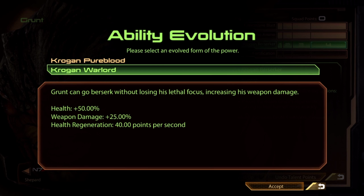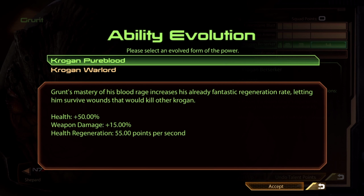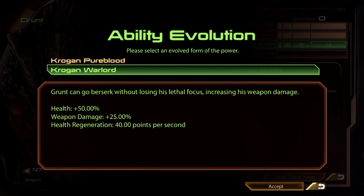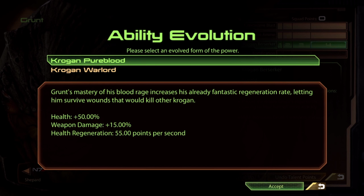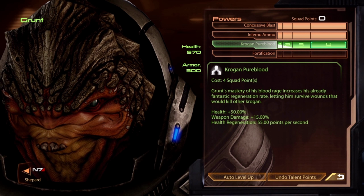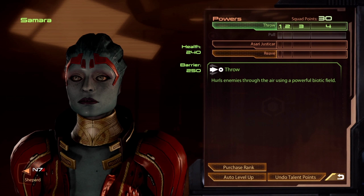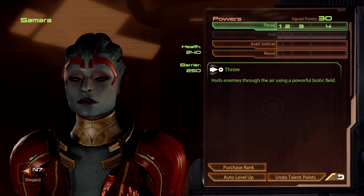Anyway, here, there isn't a huge difference between these. Regen's always nice. Weapon damage would be good, but his weapon training isn't really great enough that it matters. So I'm just going to go with max regen since he doesn't have Fortification. Who else? Oh, Samara, we need to retrain her because we're level 30. And Area Reave's not really going to help us anymore.